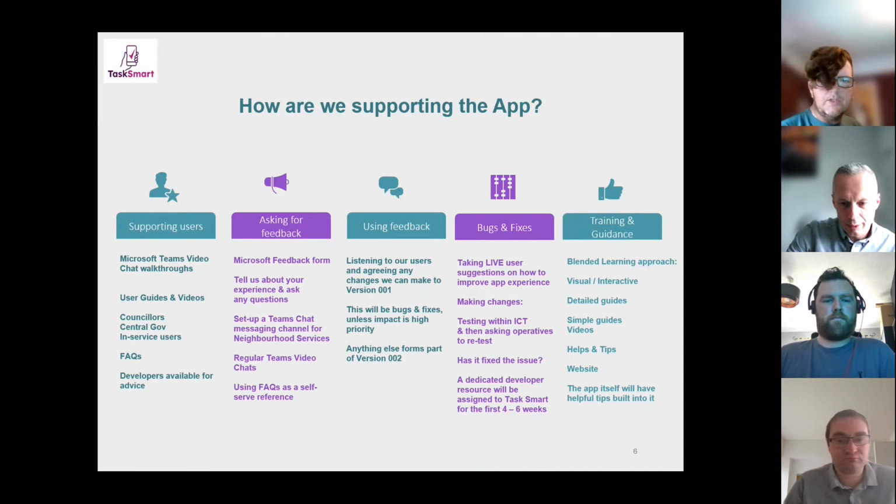And then we've got some detail there at the end about the training and guidance. There'll be a blended approach. We'll have guides that are visual and interactive, and videos, tips, our website, and the app itself has tooltips and other hint texts on the controls to help users get around the app and use them as they wish.